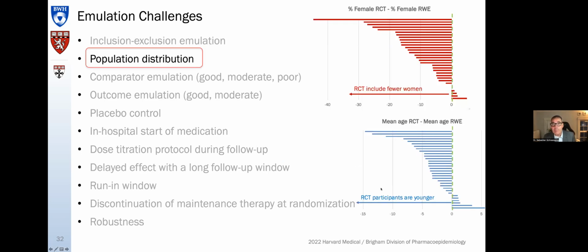Now, but for 2 characteristics, we could emulate the inclusion-exclusion exactly, which is age and sex. And look what we see. Actually, totally as expected, that RCTs have way fewer women included than in clinical practice databases. And participants in RCTs are younger on average than in clinical practice. Although we have the same age range defined from the lower to the upper, we still have a different distribution of age, which is more to the older age in clinical practice than in the randomized controlled trials, right?